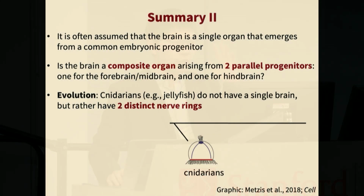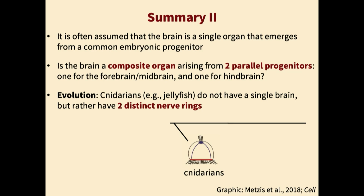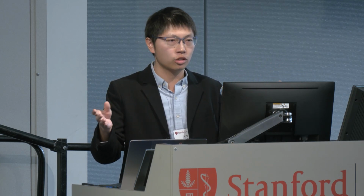So you take even a further step back from acorn worms to jellyfish, which are called cnidarians. They don't actually have one brain, but they have two physically separate nerve rings, one in the front of the body and one in the back of the body. And you can imagine that there's not many neuroscientists that study these jellyfish, but it's been proposed that the front nerve ring is maybe for sensation and the back half is for motor control, but it's really hard, obviously, to test or prove these things.